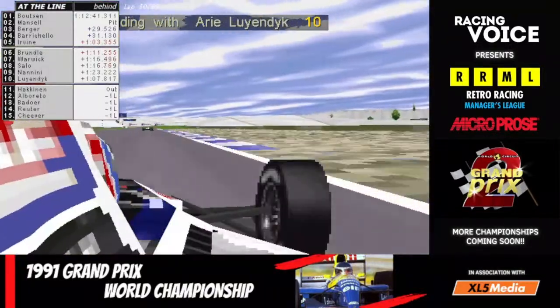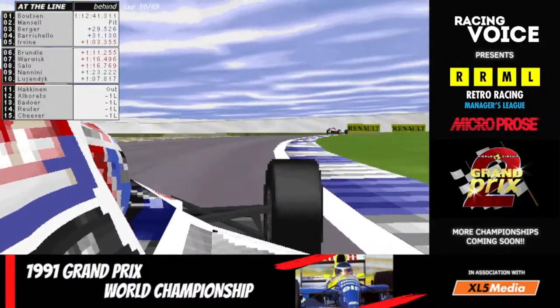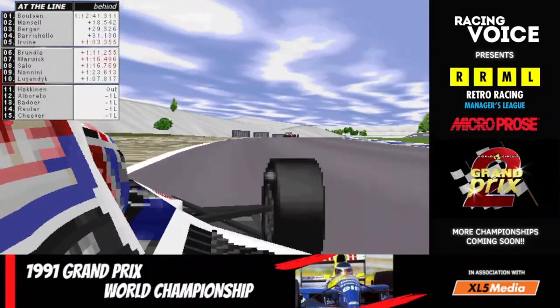I think Boutsen was on a 2-stop strategy. So Boutsen might be able to go the distance here. But if he doesn't, then Mansell is right there for the taking.